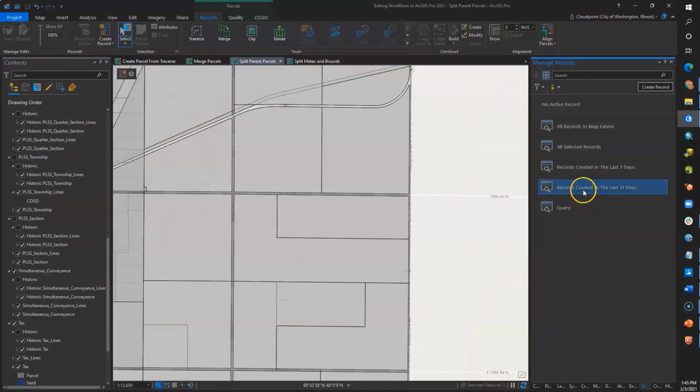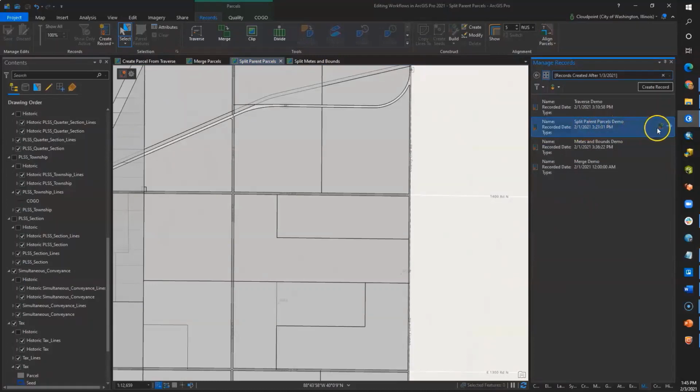I'll then click Records Created in the Last 31 Days and choose the record for this demonstration. I can then set that as the active record. Our heads-up display updates to show that this record is now the active record. With the Select tool, select the parcel or parcels that you want to split.